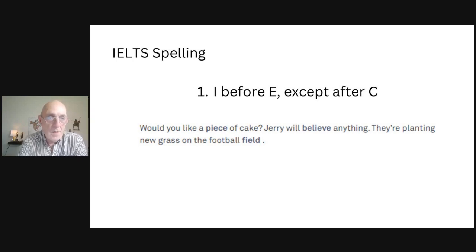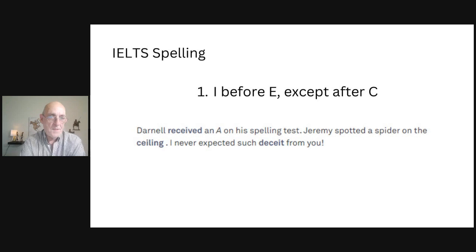First of all, I before E except after C. As a general rule, you'll notice this when you write things like, would you like a piece of cake? Or Jerry will believe anything. Or they're planting new grass on the football field. These are the most common words where the rule does apply, and this is the general rule that I usually comes before E in most spelling.